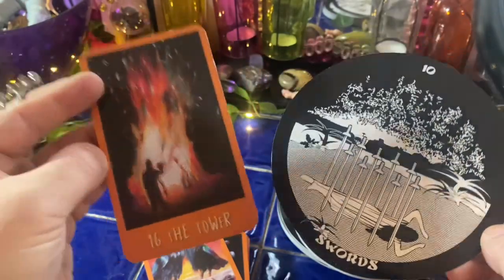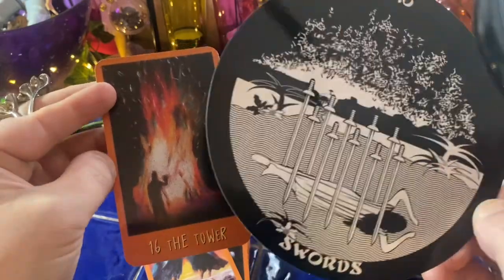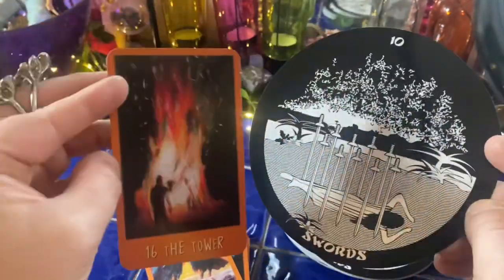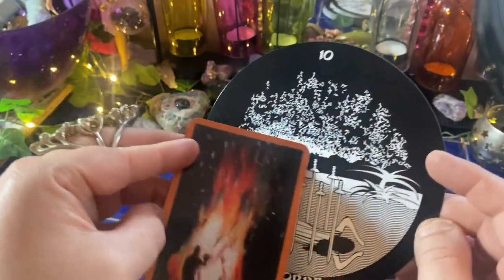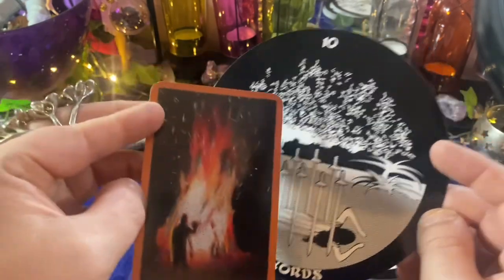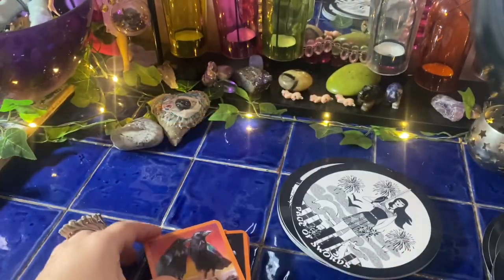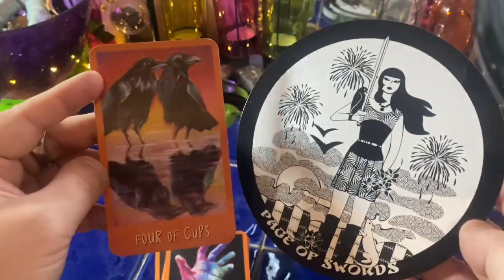But perhaps the Ten of Swords with the Tower, that would make sense as well. And you've got the burning down of the house with just the end of it all. Perhaps this is the glow of the house burning in the background, and those trees as flames again, and the house is just lost in the smoke. I love that.